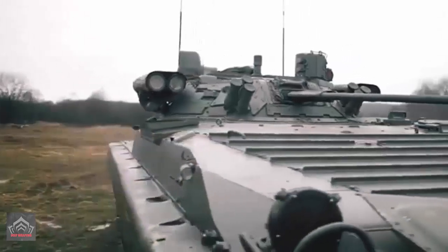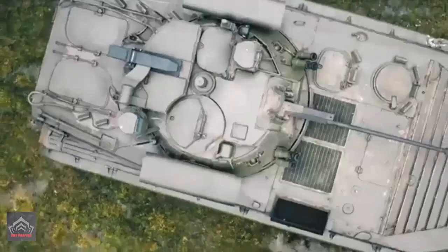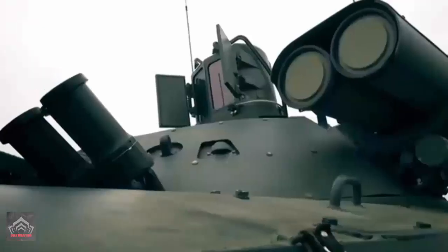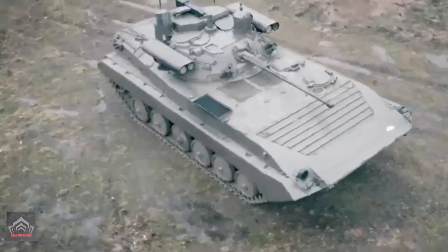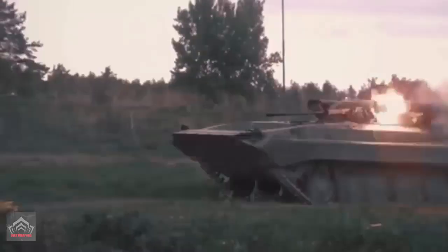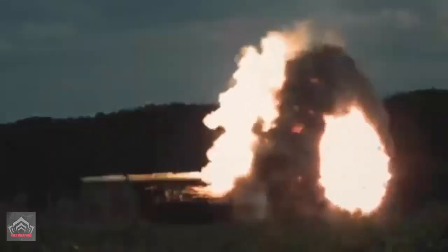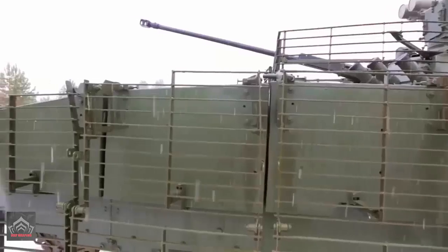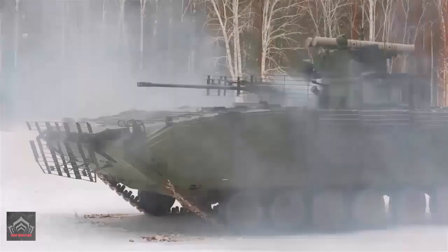Russia's state-owned Rostec Corporation recently announced a notable advancement in the BMP-2's capabilities, claiming that its modernized version, the BMP-2M, boasts an effective firing range of 8 kilometers, double that of the US-made Bradley. In a statement to the Russian news agency TASS, Rostec detailed the upgrades, emphasizing the vehicle's enhanced firepower and precision.